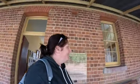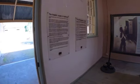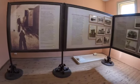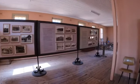So they had a store in the jail, just like they do. Commissary. I'm telling you, you'll learn everything you need to know about prisons from Wentworth. Oh wow. This gives you surgery and bathroom. And yeah, once they ended the use of this as a jail, they turned it into a school.